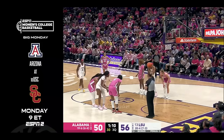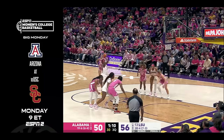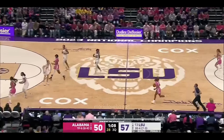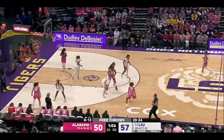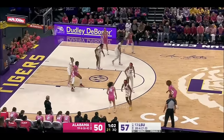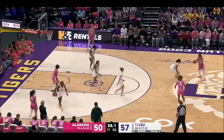Monday night, 9 Eastern here on ESPN2, Arizona facing Juju Watkins and number 10 USC. I tell you, the Pac-12 ain't no joke. Oregon State's coming along. They were in a battle today with Colorado. The Pac-12 tournament? Ooh, buckle up. See if I can get a trip to Vegas.